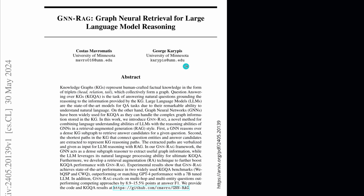And here I have this study from end of May 2024, University of Minnesota, GNN-RAG, Graph Neural Retrieval for Large Language Model Reasoning. And this is a beautiful study because it combines everything: graph neural network, LLMs, and the reasonability of graph neural networks in a retrieval augmented generation style. So we have RAG, we have LLM, and we have graphs. And we have also Decode available for you.